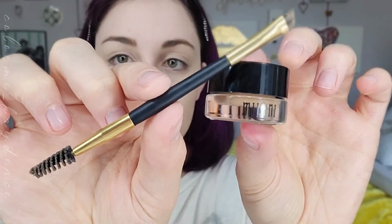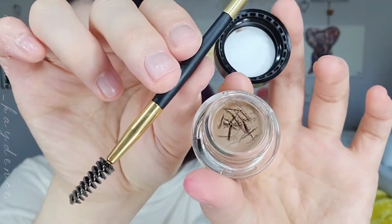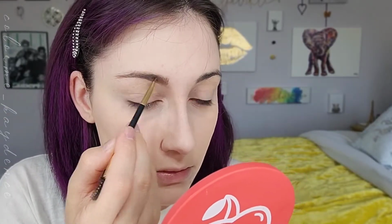Usually when I film unboxing videos featuring No Make No Life, I don't include other products because I want the products that I'm using from No Make No Life to kind of shine through. But I wanted to mention this Milani Stay Put brow color. I have the color in soft brown and I really like this. It's kind of like a brow pomade and I really like the little brush that it comes with. It's not very waxy, but it still gives a nice hold and color to your brows. It also does not transfer very easily.